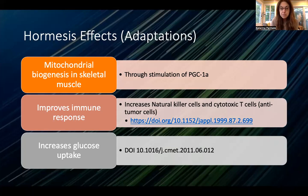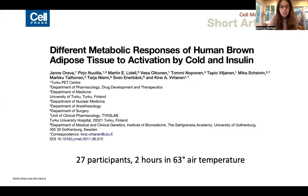It improves immune response, increases natural killer cells and cytotoxic T cells, and also glucose uptake, which I'm going to show you in the next slide. So in this study, again, they did 63-degree air temperature for 2 hours.